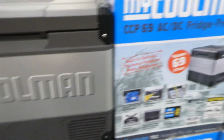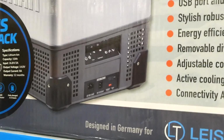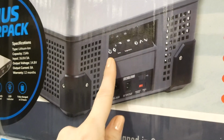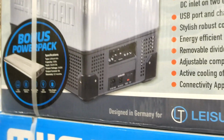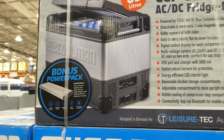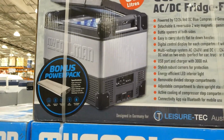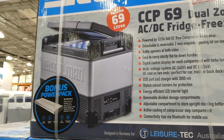Here, I'll show you on the box. I'm not going to try to move this for fear that I might knock it or something. So this is the controls for everything that you need. And then you can also plug into it. And it's a removable divided storage compartment. Adjust compartment to store upright standing bottles. You've got active cooling compressor, step compartment, and connectivity via Bluetooth for mobile use.